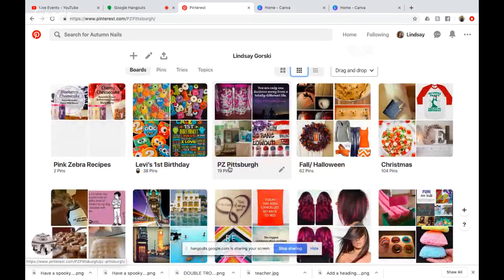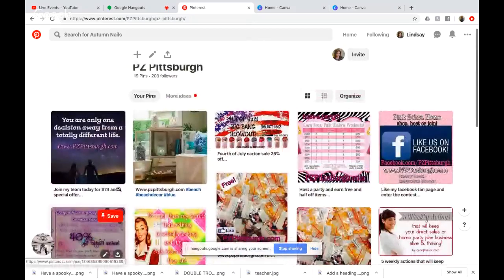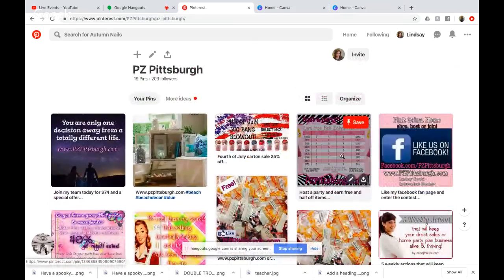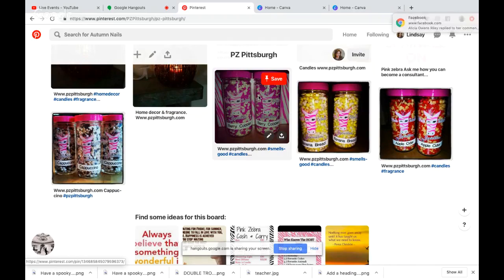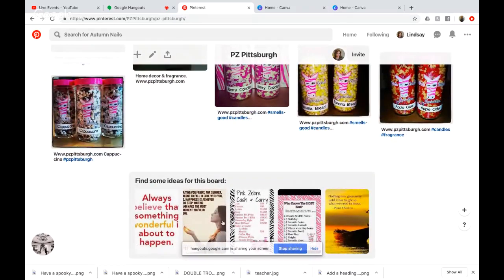I've had PZ Pittsburgh for years. Look at all the mistakes I've made. This was before we had the rule about having independent consultants. See how old these things are? Like, look at some of these images, they are terrible, okay? But you can see the ones that kind of look better. And like, I made these mixes. Now, I shared these right from Instagram to my Pinterest. So that's when I was doing that back in the day. Okay, so find ideas for this board. We have all these other ones.